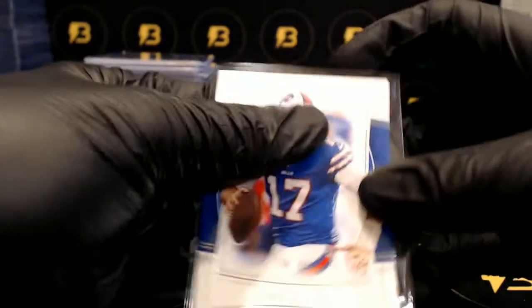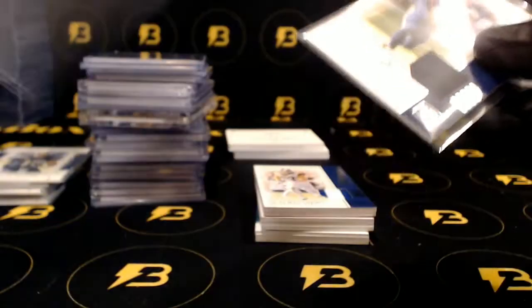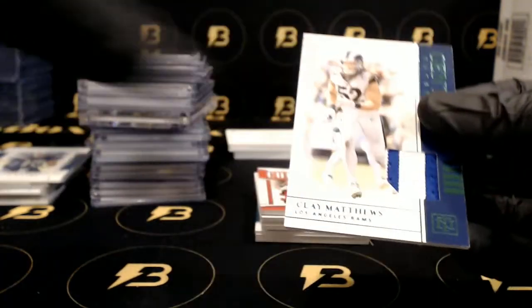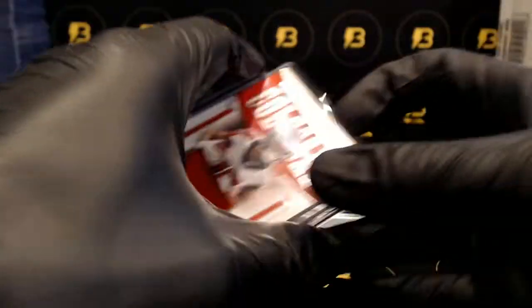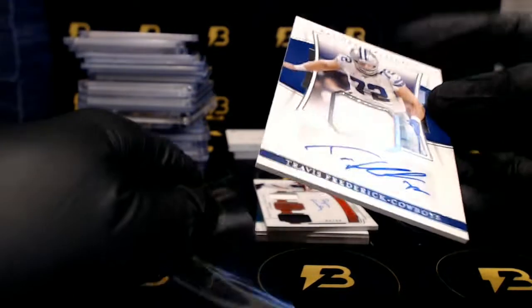You got Josh Allen to 99 for the Bills. You got Rivers to 50 going out to the Chargers. Henry to 99 for the Chargers. We got Clay Matthews, 1 of 5 for the Rams. Then we got Ridley for the Falcons out of 99. Next up, Jones to 99 going out to the Giants. The Cowboys, Travis Frederick out of 49.